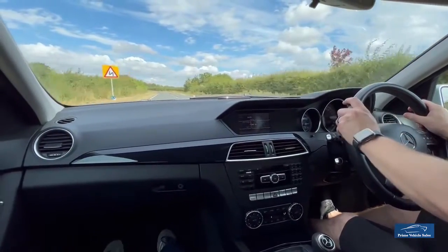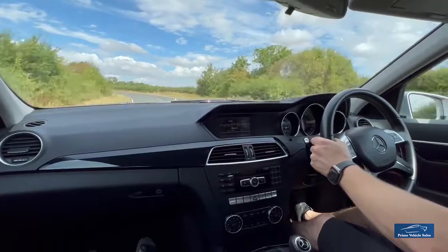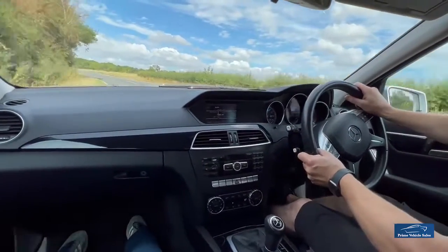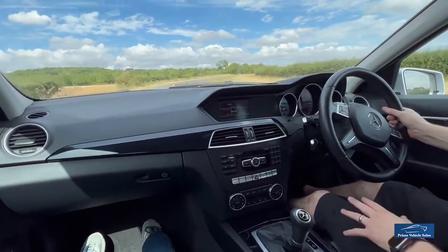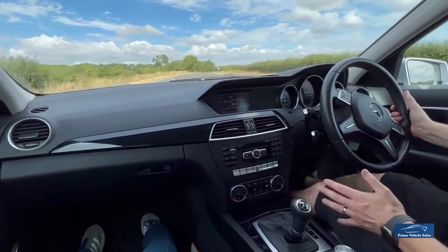We've got it all detailed and logged with the paperwork, along with the logbook and everything else that comes with it. So pedigree wise again, absolutely awesome. Great car, drives really well.